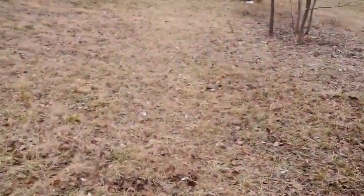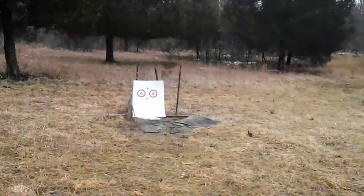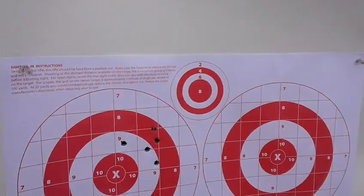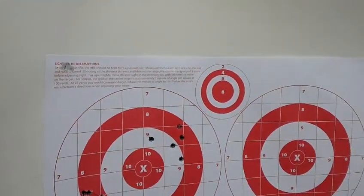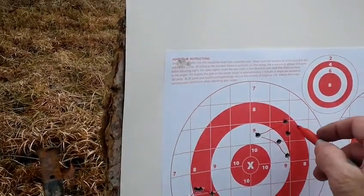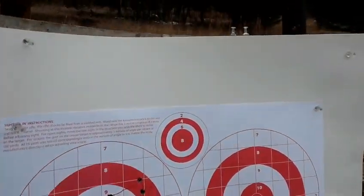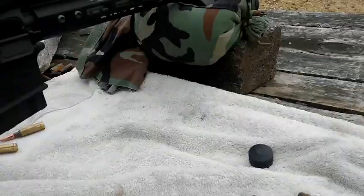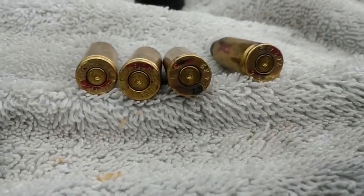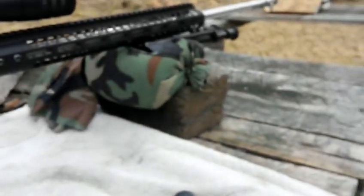Let's go down and see what kind of groups they made. Well, except for one shot, they were all really close in velocity. But the groups themselves, a little big. There's load one, load two. Well, the brass doesn't look bad, so I'm going to keep going with the next higher pressure load.